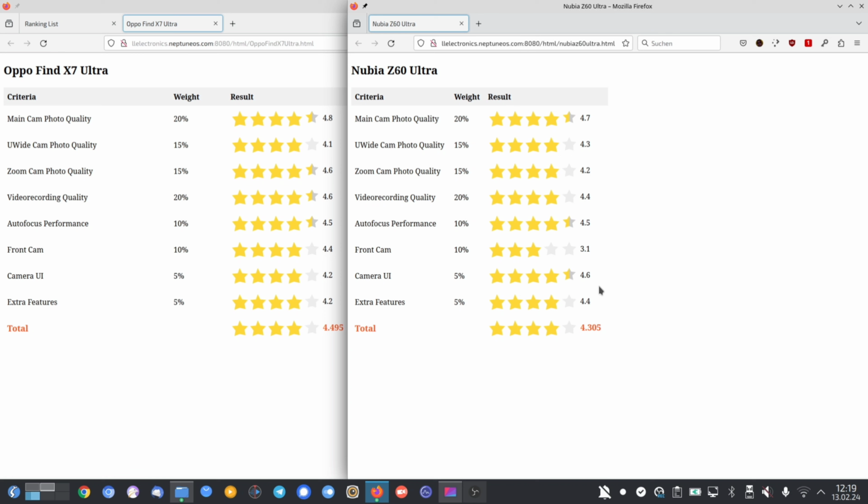It's a bit narrower, it has a larger sensor, better HDR, better bokeh there. It is beating the Find X7 Ultra there for sure. Zoom camera quality is a win for the Oppo Find X7 Ultra. It has two zoom cameras, and the Find X7 is so good that it beats the Nubia Z60 Ultra for sure. I think the Nubia has to improve there a little bit. I think the street mode can use a bit of improvement, and I think also the normal camera mode can also use a bit of improvement there as well when it comes to shutter speed and taking the photo.